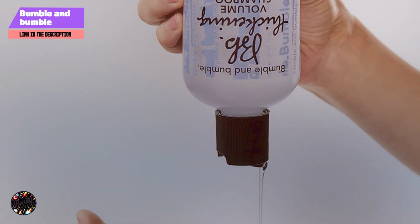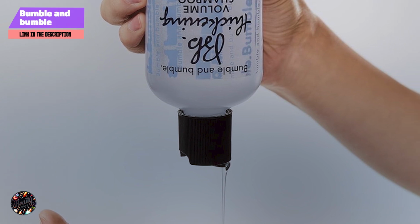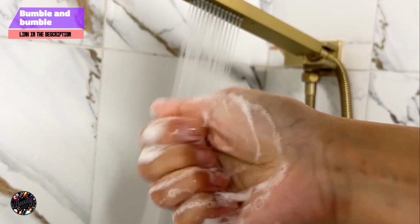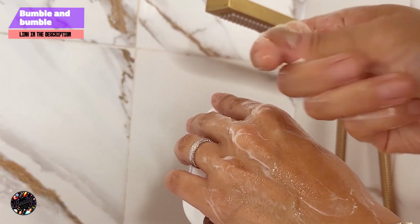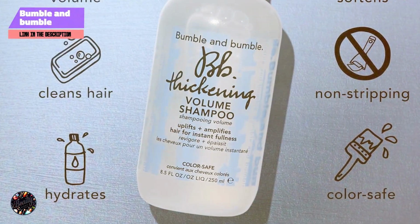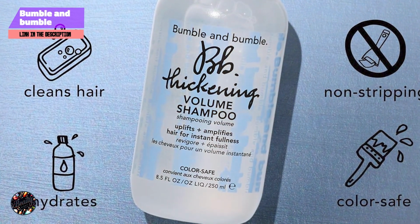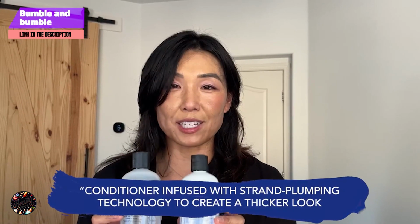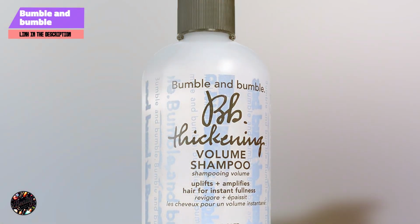It contains lightweight polymers that add body without weighing down your hair. The formula is also free from parabens and sulfates, ensuring a gentle cleanse. Benefits and usage: apply a generous amount to wet hair, massaging it into a rich lather before rinsing thoroughly. It provides a noticeable increase in volume and thickness, making fine hair look fuller and more robust. For best results, use regularly to maintain enhanced body and bounce.